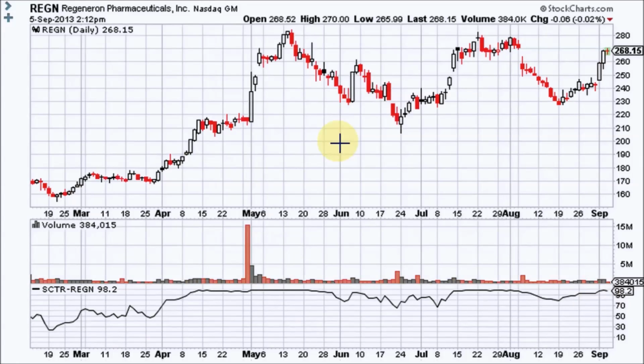Now let's take a look at REGN, which is number 9 on the S&P 500 SCTR list. Way back in the beginning here on this 6-month chart, it was only in the 30s, mid-30s or so, but it kept breaking out into blue sky territory above all levels of resistance 4 different times as it ran from about $160 all the way up to $280. Now from right here it was very strong. The dips are shallow, and right now it's where it should be on the top 10 list of the S&P 500 with a reading above 98.